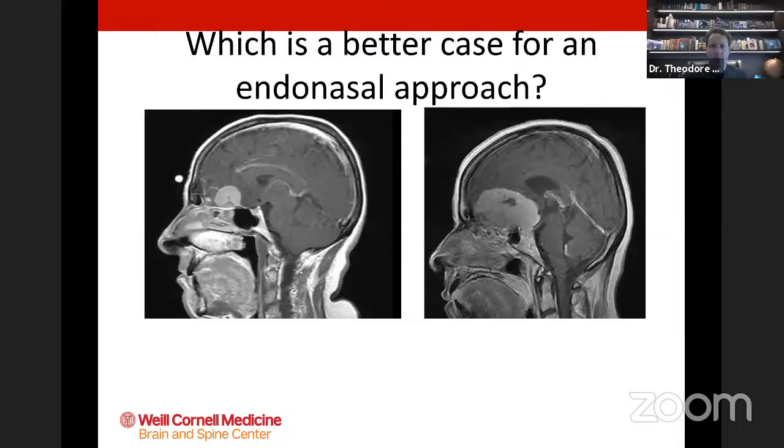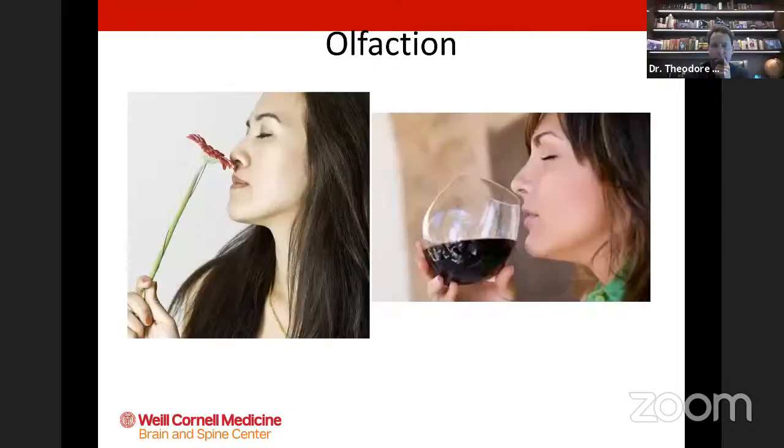So if you ask which is a better case for endonasal surgery, the one on the right, in my opinion, is too big. You're not going to get the whole thing out. The one on the left has their sense of smell intact. And although you could take the whole thing out, you're going to deprive them of their sense of smell. So neither is a good approach.